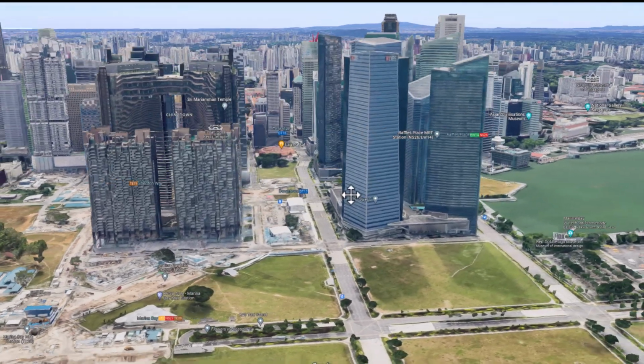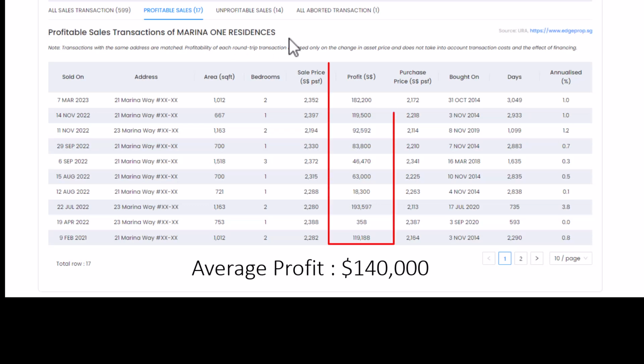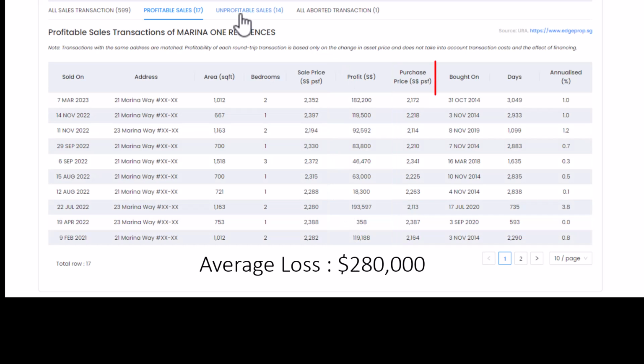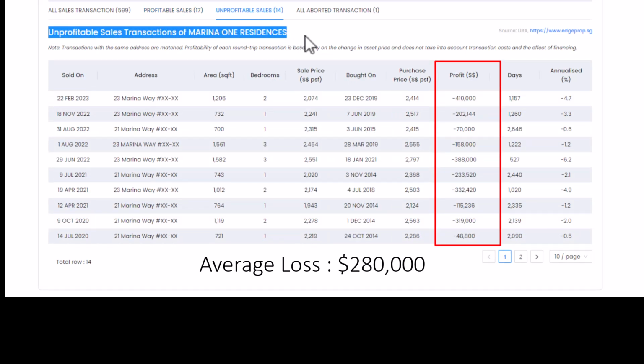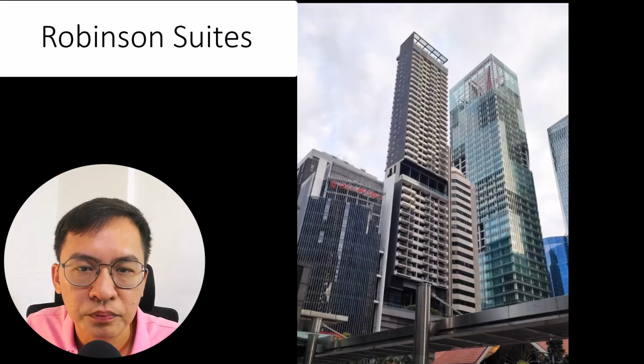Therefore, this is not accurate. Let's take a look at the profitable transactions. On average, they make 140,000 each. As for the unprofitable transactions, on average, they lose 280,000 each. Seriously, I don't know what to say.